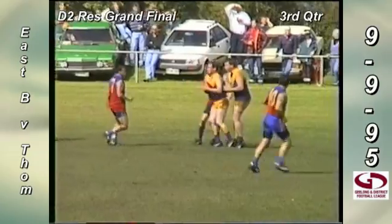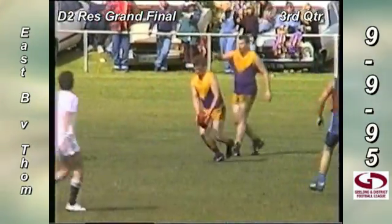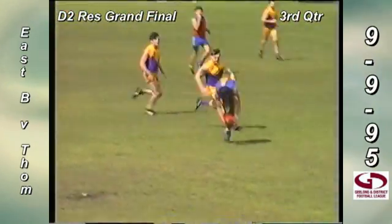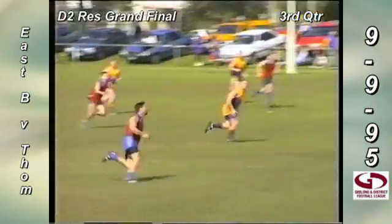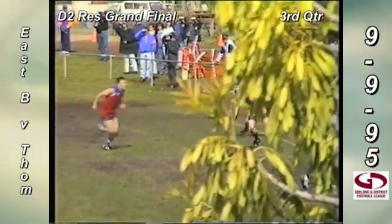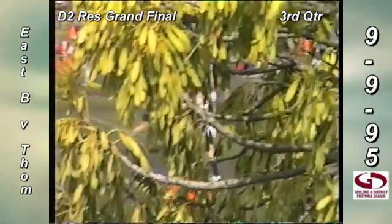But good play by Peter Hall to get back there and take a saving mark for Thomson. Yeah, good courageous mark there, because he was running with the flight of the footy. His kick, though, not a good one, because now Peter Ramia has come across at half forward and chipped in and just kicked it quickly back from whence it came. As we see now, there's been something happen.